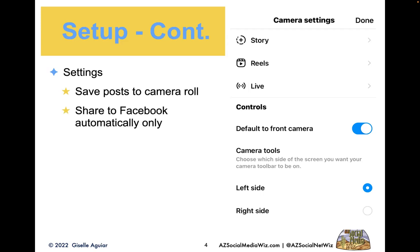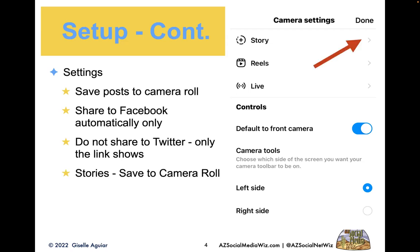You can set it up to share automatically to Facebook only. Okay. Don't share to Twitter. It has the option to do that, but don't do it, because on Twitter, only the link shows. It just says, oh, she shared a picture and here's a link, and it's boring. No one's going to click on it. You're going to want to upload it directly into Twitter if you want to do that.